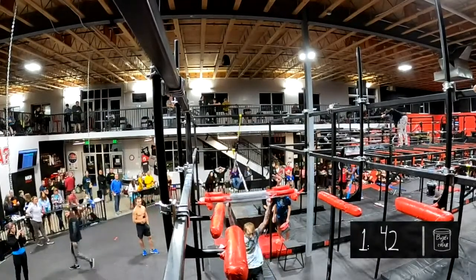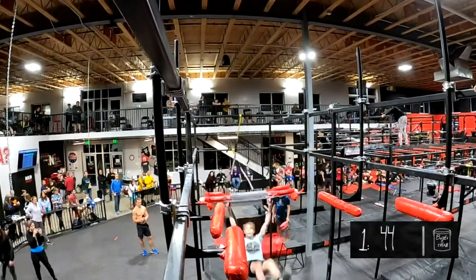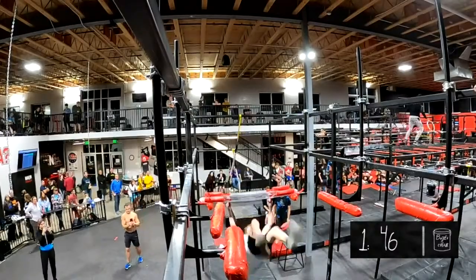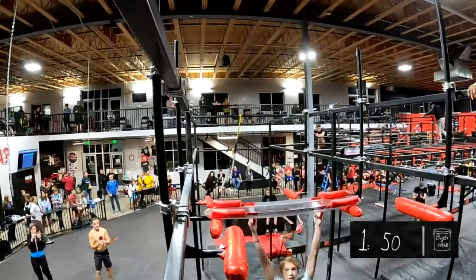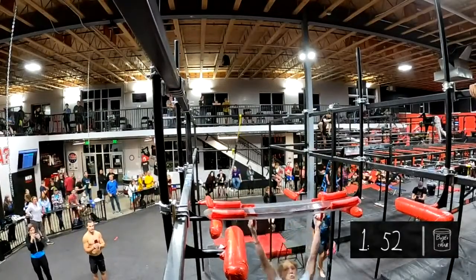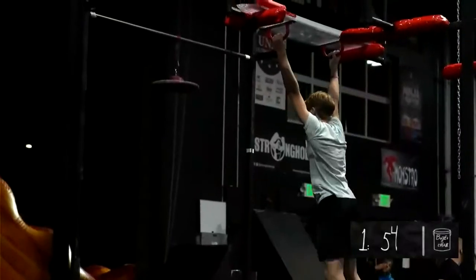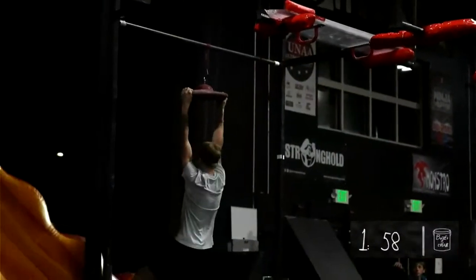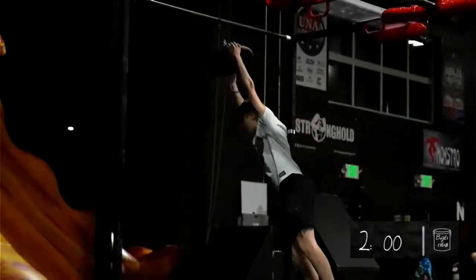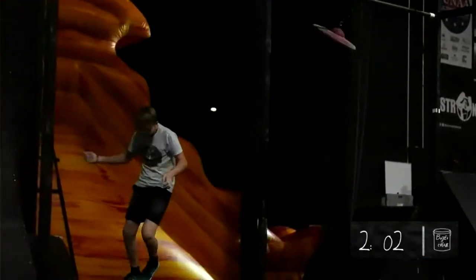On to the Air Surfer here. Handles in hand. Ooh, he's close. Little skew. Transitioning up and over again. One side's a little more in front of the other. Great grab on the UFO, twists to get on out of there.